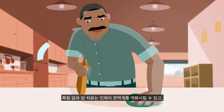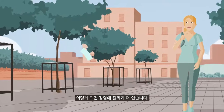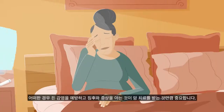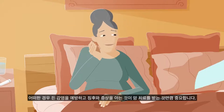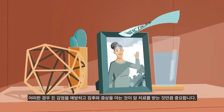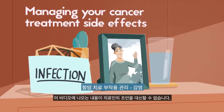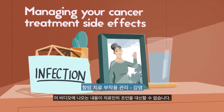Certain cancers and cancer treatment can weaken your immune system, which makes you more susceptible to infections. In all cases, preventing infections and knowing the signs and symptoms are important as you undergo cancer treatment. The advice provided in this video should not replace that of a healthcare professional.